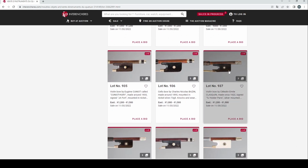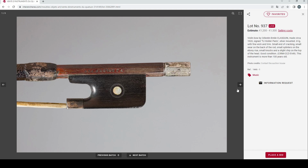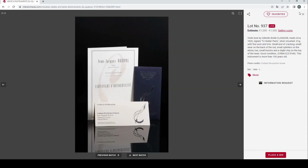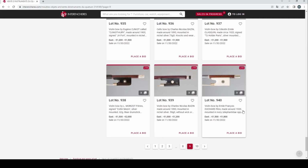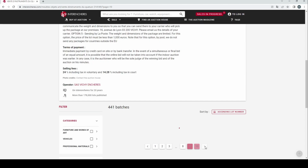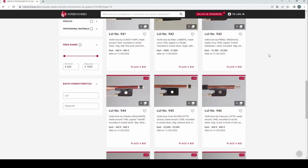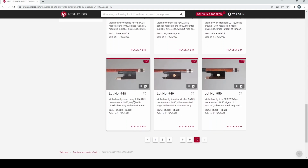Let's have a look at this Clasquin bow, circa 1920. Okay, slight chip on the top of the head. Let's see. I think it's referring to that bit there. Interesting bow, 1200 to 1500. Morizot, Bazin, Francois Huchard. I think we're on to the last page now. Cugnot, Henry, Lebert, Finkel, Weidhaas, Bazin, Pecatte, Lotte, Joseph Martin, Bazin, Morizot, Frère.